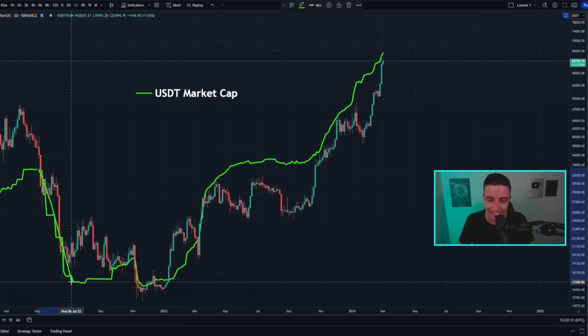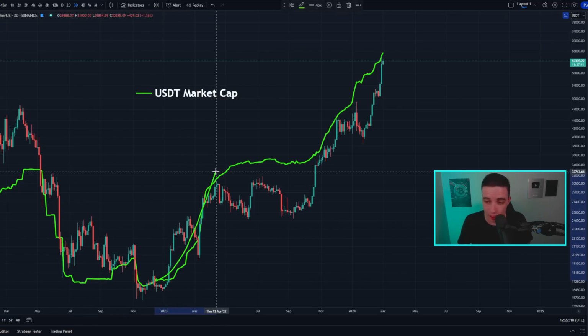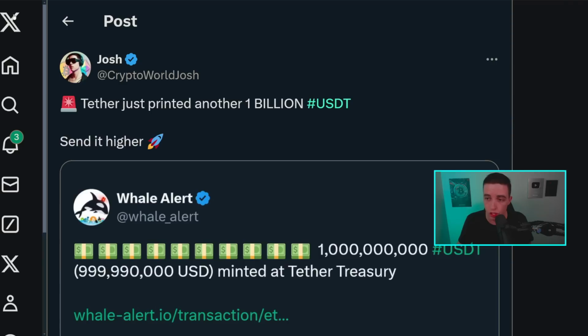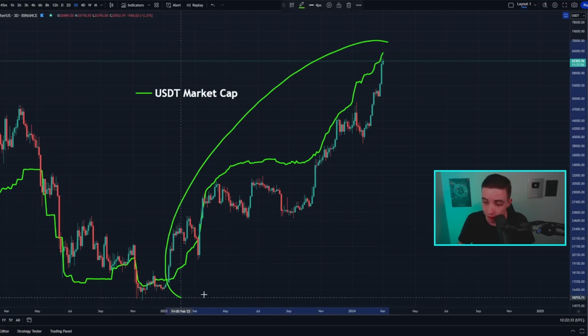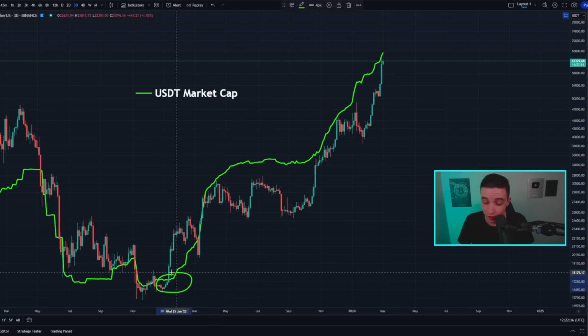So there's less and less demand for crypto overall. But if the USDT market cap is increasing, if Tether is printing new USDT as they've just done a few hours ago, then that tells us there's an increasing amount of liquidity, an increasing amount of demand coming into crypto, which is exactly what we've been seeing, especially since the beginning of 2023.